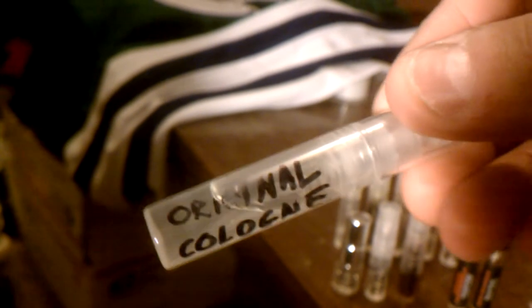Green Irish Tweed. Everybody knows what that is. Himalaya. Pretty nice one. Feel like violet. Keep going here. What is this? Millésime Impérial. I'm not as big on that as some other people are, but to each their own. Original Cologne. This is a newer release. I don't like it. There's really nothing original about it. It smells like cologne, and that cologne-y kind of smell. Not very big on it.